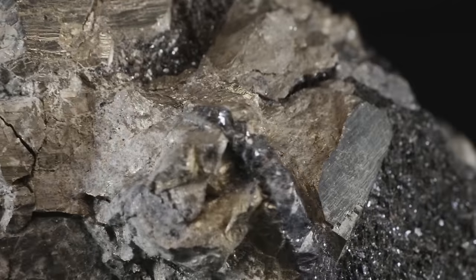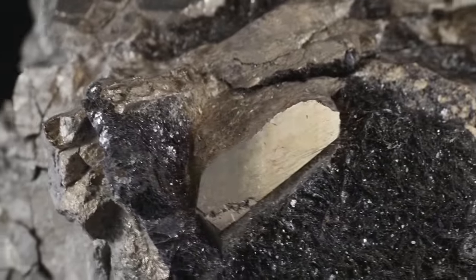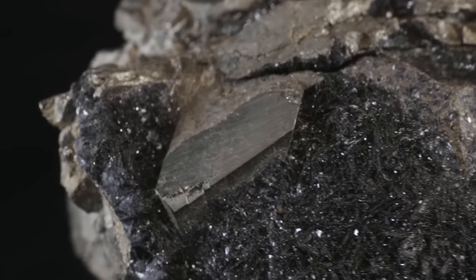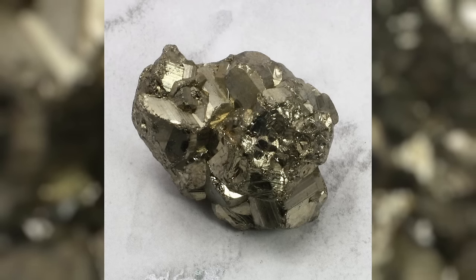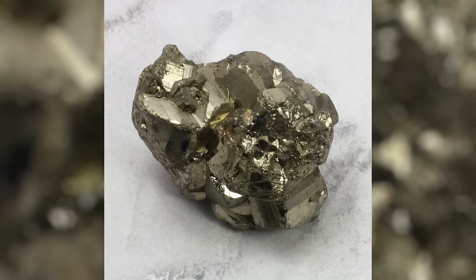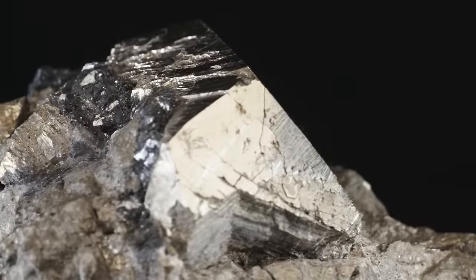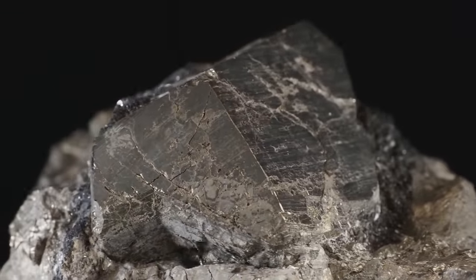It's these defined structures that are the best way to tell it apart from gold, along with its brittleness, and once it's exposed to air, it'll slowly start to decompose. Despite its amazing appearance, iron pyrite has long been seen as no more than an industrial mineral, because gold is so much more popular, and it's used in the production of sulfur dioxide, as a cathode in lithium batteries, as well as in crystal radios.